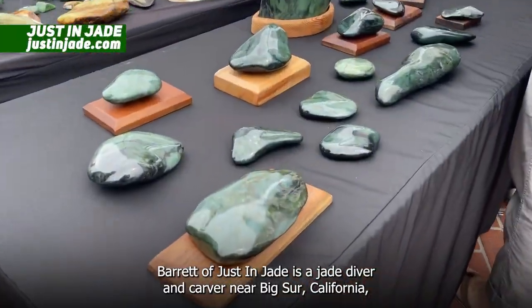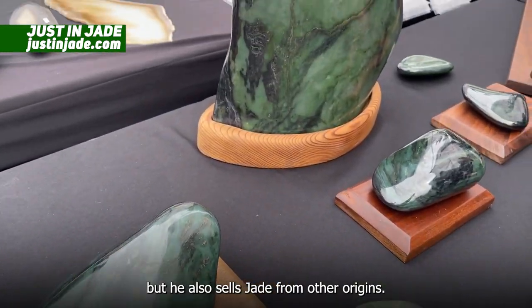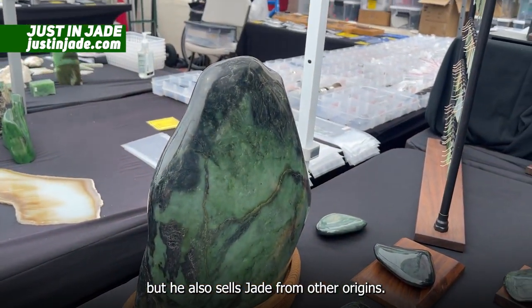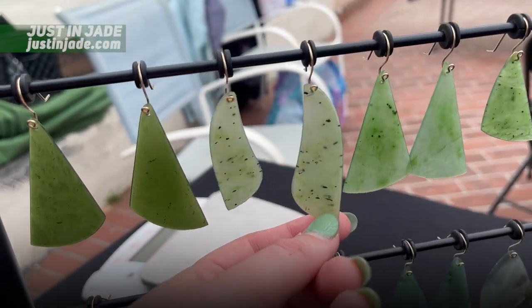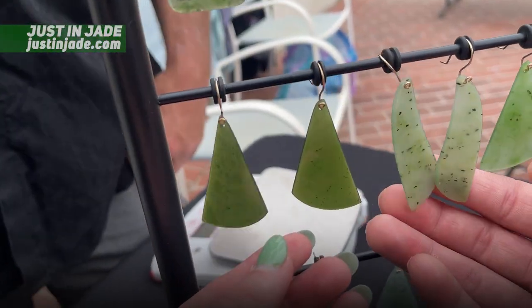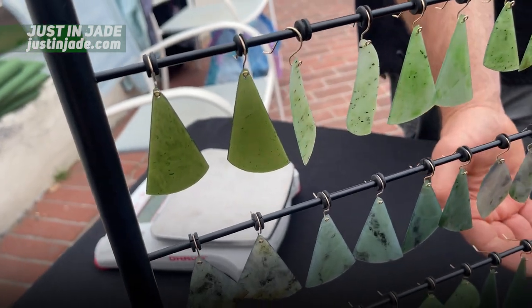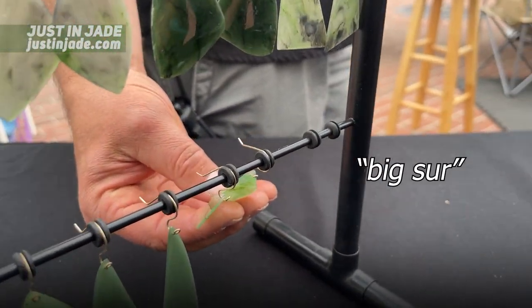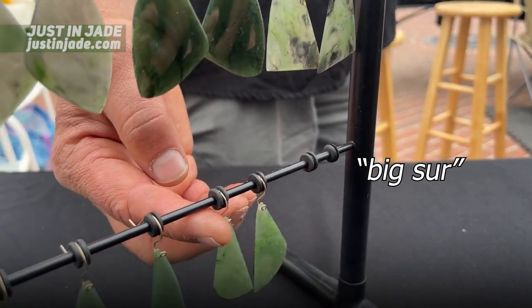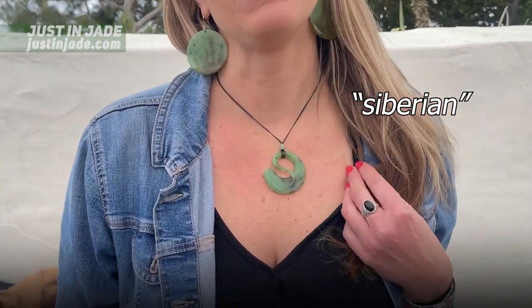Justin Barrett of Just In Jade is a jade diver and carver near Big Sur, California, but he also sells jade from other origins. Indonesia. This is Indonesia? Interesting, because I haven't really seen much Indonesian stuff. What is this? Khakassia. This one I might have to look twice at. That's Big Sur? Big Sur can be green. I'm wearing some Siberian. They're beautiful. What about the pendant? Same Siberian, same stone.